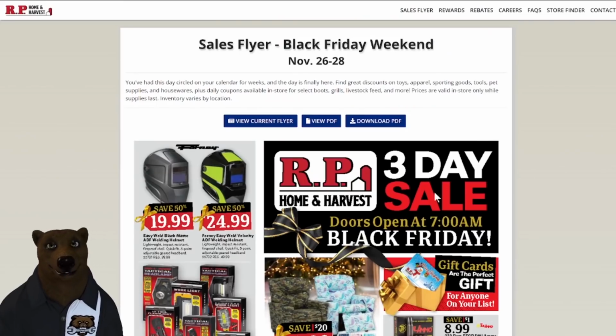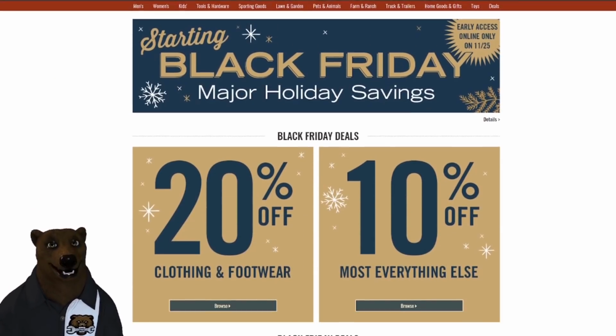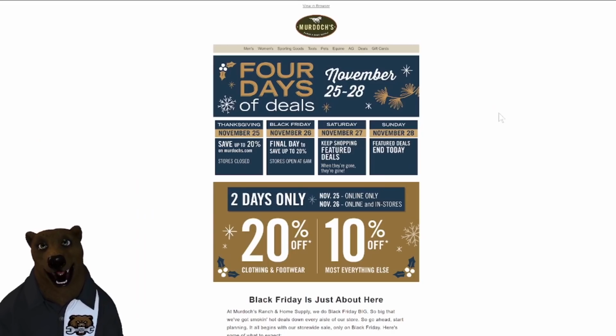I'm sure they'll have more deals inside the store. Murdoch's, I got to call out Murdoch's. This is the local one up here in Montana. They're going to have big Black Friday sales, and especially on November 25th, save up to 20% on Murdochs.com. The store is closed.